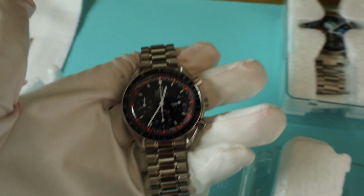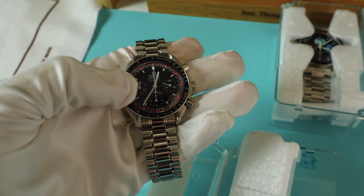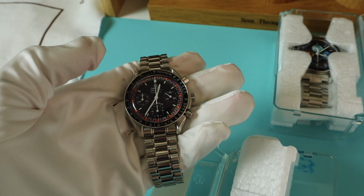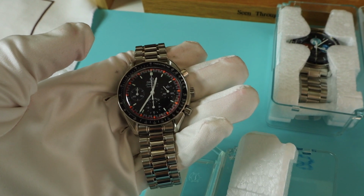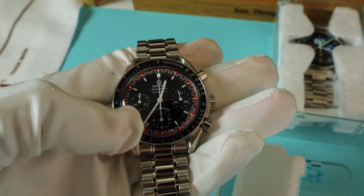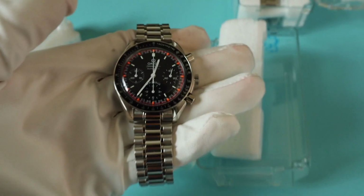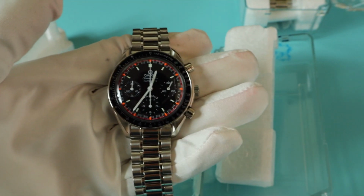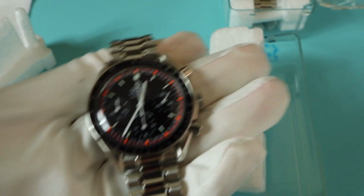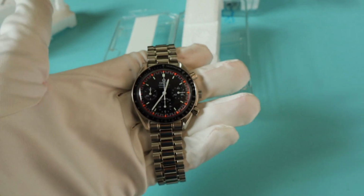What I can tell you now in terms of investment is that I believe this watch in 2001 was just under £1,000. However, there was no price tag, so I'm not sure. This is just my approximation, so you can see that from just under £1,000 the watch is worth around £3,500 depending on the market, so that's not bad at all. I will now show you how the watch looks on my wrist.